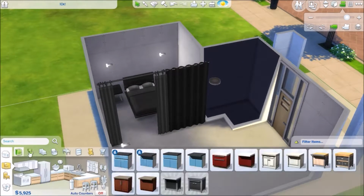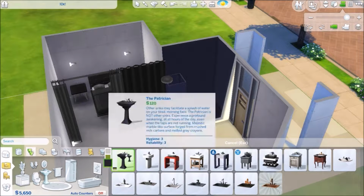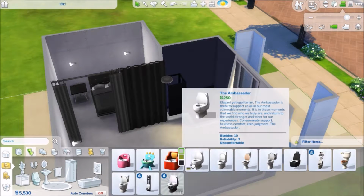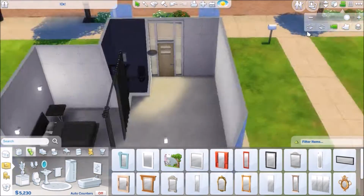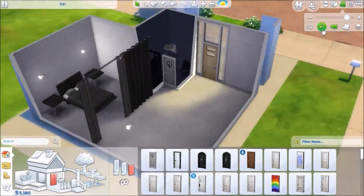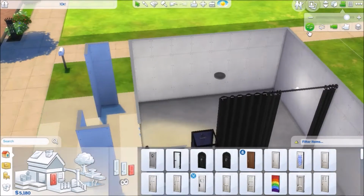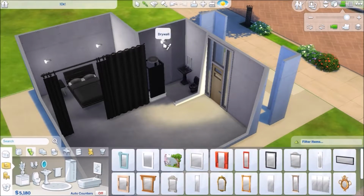So the walls, when you are building with walls, actually cost a little bit of money. So I felt like the curtains were a cuter option and a cheaper option. I don't know if they were cheaper or not than making walls, but I really like the way it turned out. And the bathroom, I'm doing really simple.